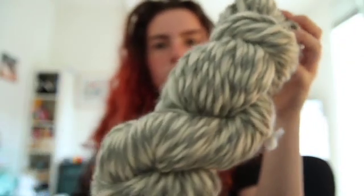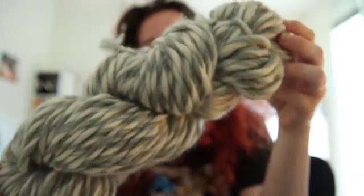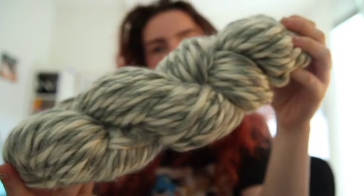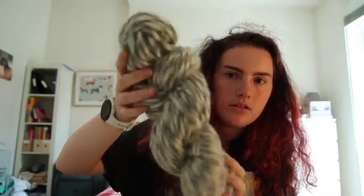Now, the first thing I have that I really love is this chunky yarn that I'm hoping to maybe make a sort of buff out of. There's quite a lot of it, so I'm going to see what I'm going to make from it, but it's so nice and it's really soft.